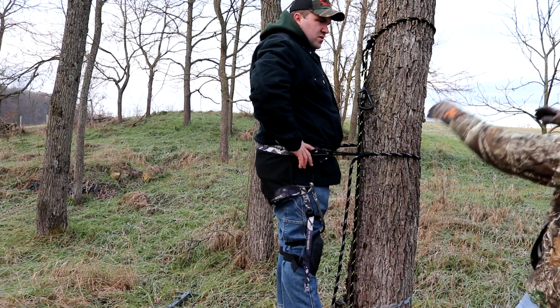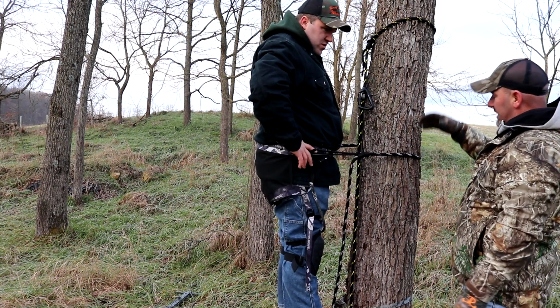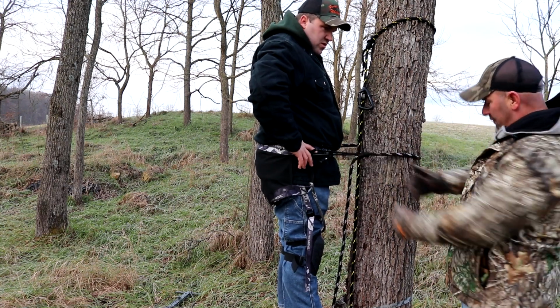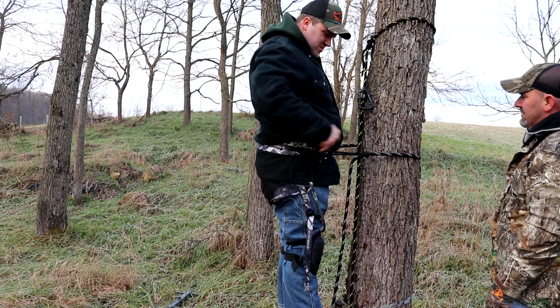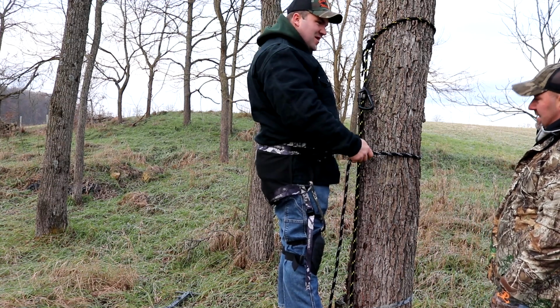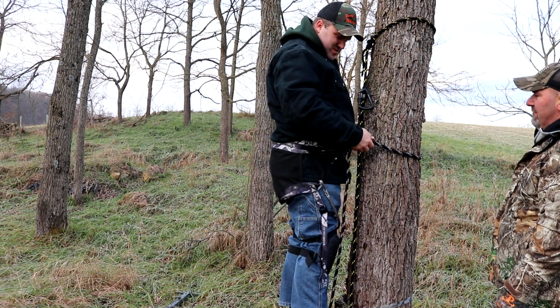You don't want to be hanging way out, so I keep myself pretty close. But then when I go to hang another stick, I let myself out to give myself a little bit more room. Which, in the dark, is going to be tough. Yeah, it is going to be tough with those.